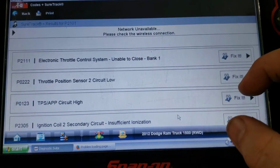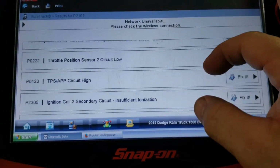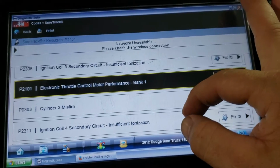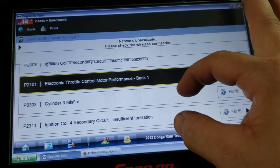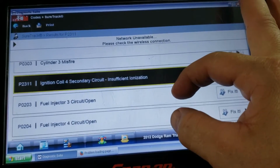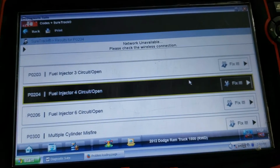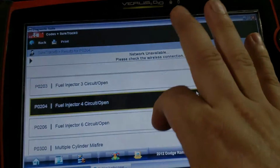So these are the fault codes that we have. Most of them are self-induced, whether from the client or us. Electronic throttle control, for sure. Ignition coil secondary circuit insufficient ionization. In my experience, when you see those and they're not self-induced, it's a legitimate concern with the ignition system, but we're certainly not going to chase those at this point, knowing that there's most likely a problem with the engine mechanical. Cylinder 3 misfire, of course, and the fuel injector circuits. I suspect the customer did say he tried just about everything, so he was already suspecting mechanical and just brought it to us to prove it. So I suspect those are self-induced as well.